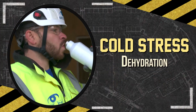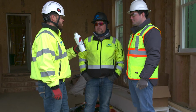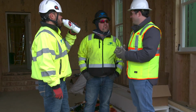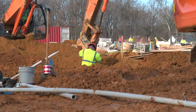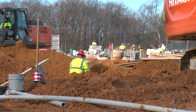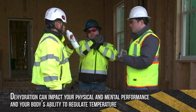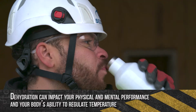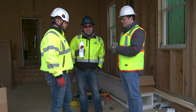Another serious illness from cold exposure is dehydration. It may seem counterintuitive, but dehydration can occur in cold weather when sweat more easily evaporates in dry air, and also because there's a general lack of thirst in cold weather compared to hot weather. Dehydration can impact your physical and mental performance and your body's ability to regulate temperature, which in turn can contribute to other serious health issues.